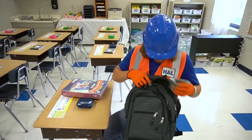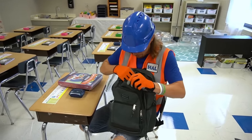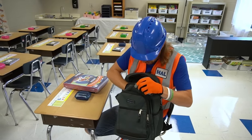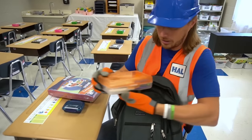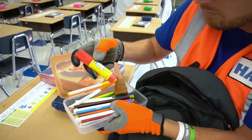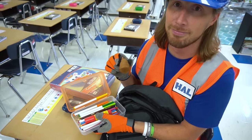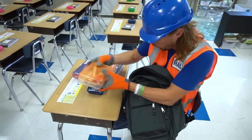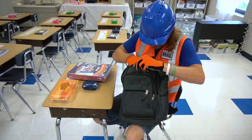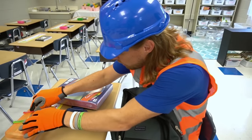Oh, let's see here. It's one compartment. What's the next compartment? Oh, look. I even got my pencil box. Let's see what's inside. So you got all our pencils. Glue stick. And of course, my eraser. That's cool. Oh, look. We even got scissors. Yep. Okay. Get those out.